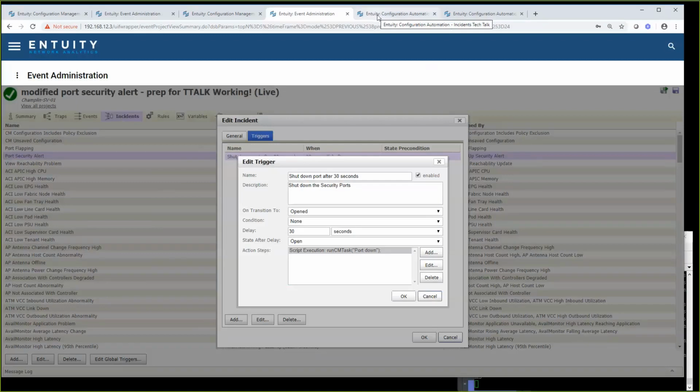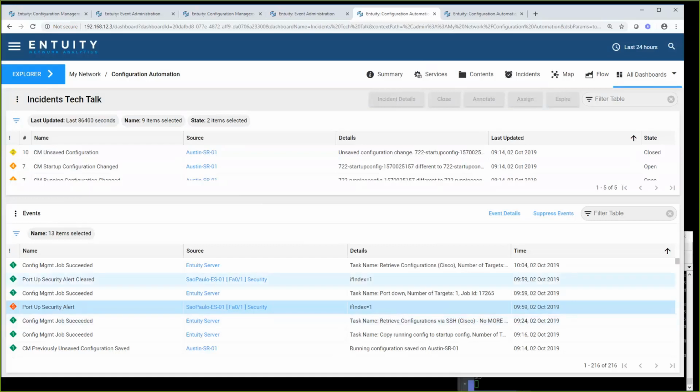So let's take a look at this. I've got an example here that I ran earlier, but let's see if I can generate the same condition on demand. I've just logged into my switch, and I've turned up that port that should actually be down.